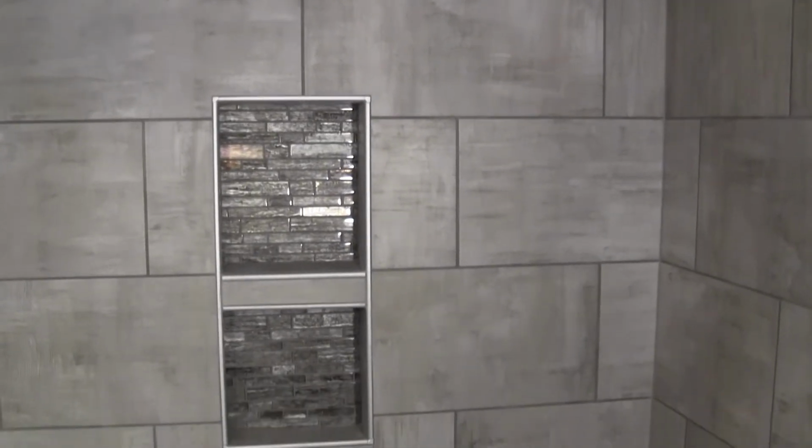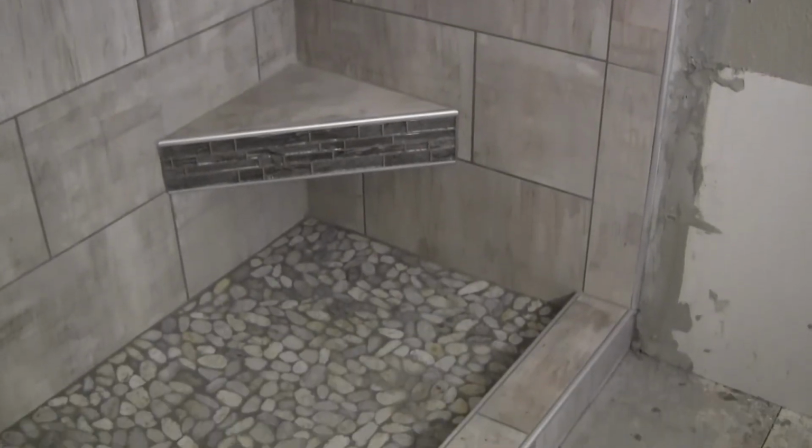Now, we got to think about the shelves. Are you going to use a built-in shelf? Are you going to use corner shelves that mount on the outside of the wall? Are you going to install a bench? And what kind of bench are you going to use? Are you going to use a preformed one, or are you going to build it on your own? There are things that you need to think about before you even do the cement board. Now, there's a ton of options out there for you with this.